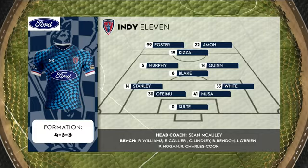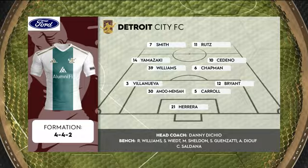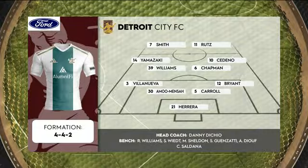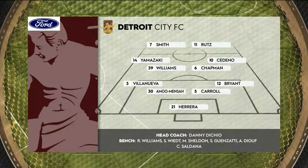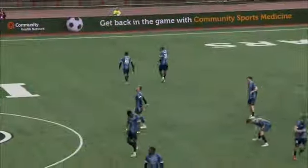Slight tweak in the formation to a 4-3-3. Aiden Stanley goes to the back. They have had some changes, but there is such a core this group has built from, and now their fourth year in the USL Championship. That level of chemistry and that veteran presence, Greg, is a huge factor for Detroit tonight.